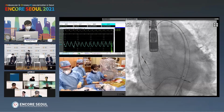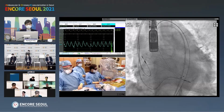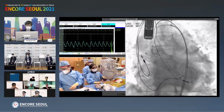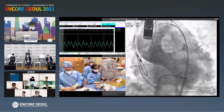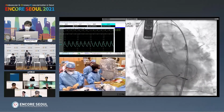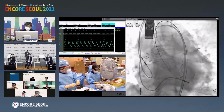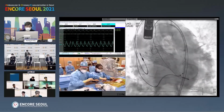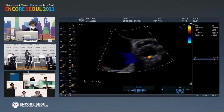피기테일. T요. T 소개. T 빨리 해야지. 네. From the 45-degree view, we could see a small remaining paravalvular leakage around 6 o'clock. T를 as you can see here. 보여줘야지.